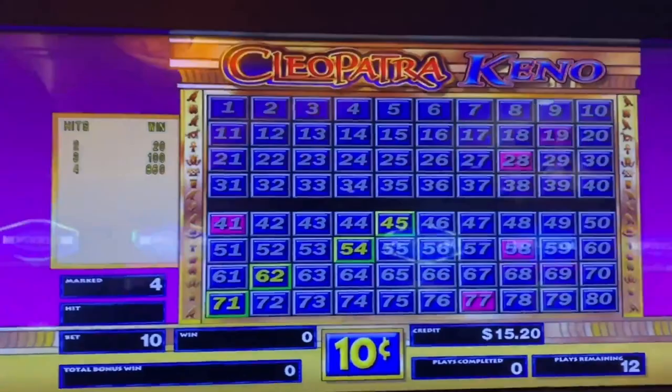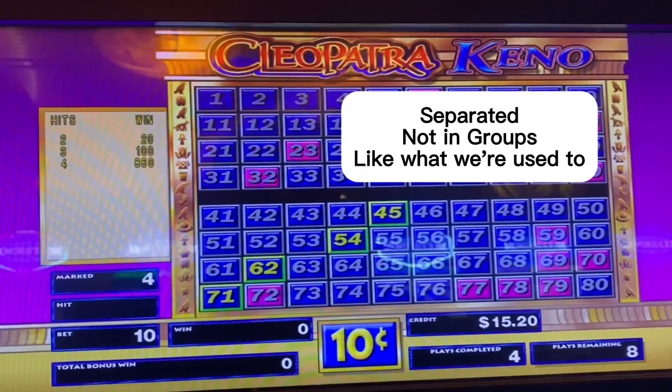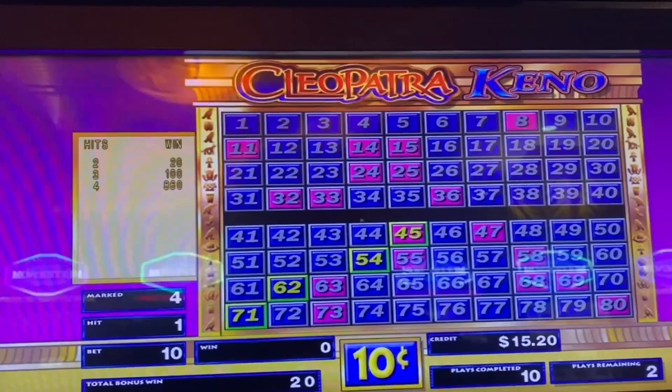Okay, the bet is 10, the coin is 10. Notice the AI strategy of the Keno numbers on the bottom left-hand side, separated, not in groups like what we're used to. Hey, six more plays to go. Now, this is starting off a little slow. What the heck's going on here? Okay, we'll take that. Two out of four for 20. What, last play?